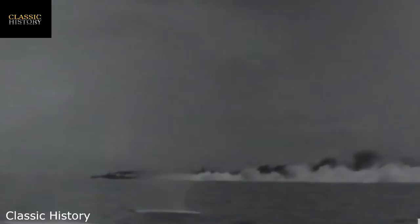We completed our run, and then we turned, and we was trying to retire into our own smoke, and then we was hit for the first time with the 3 14-inch projectiles, mostly amidship. The ship just completely rose up out of the water and came down with a thud. That projectile, it's got a whong, whong like that, and it's a terrible noise.